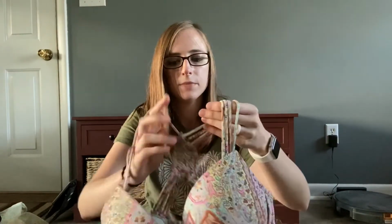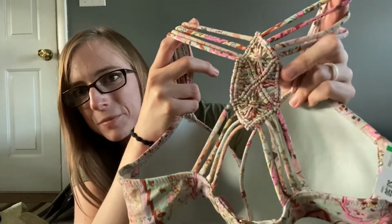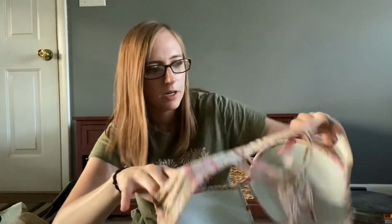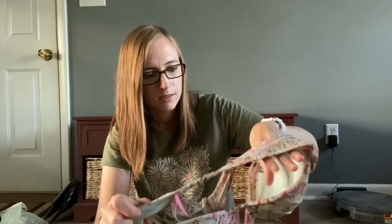This next one is a swimsuit top. I'm not too big into picking up swimsuits. It's kind of tricky sometimes, but this is super cute. It's a Victoria's Secret swimsuit top. It's really strappy here. And I love the back on this. I wish it were still the beginning of summer, but this is just so cool. It's almost like macrame. And then it's this floral, but kind of paisley, kind of crazy pattern. It does have underwire, and it is a size 36D. I didn't see bottoms to go with it, but that's okay. People like to wear their own bottoms sometimes.